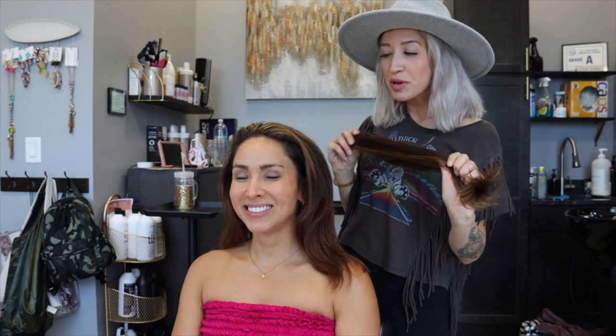I'm going to re-tape it while she's processing, and so we can put it back in. Really, we don't do a whole lot of length with the extensions on her hair. It's really just for fullness, and also with extensions, it just makes your style last longer, like curls last longer in your hair. You feel good when you have extensions, and let's be real, I'm obsessed. I love extensions.